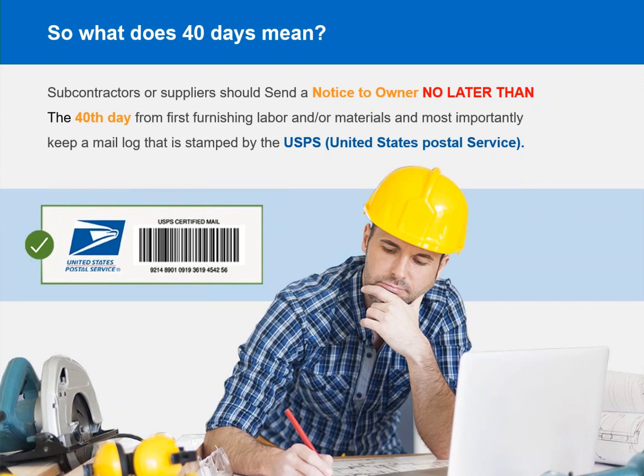The 45 days again means you must have the notice to owner in their hands by the 45th day. So you'll never ever know that. So the best business practice here is to make sure that you send your notices by the 40th day and have the manifest stamped by the United States Postal Service.